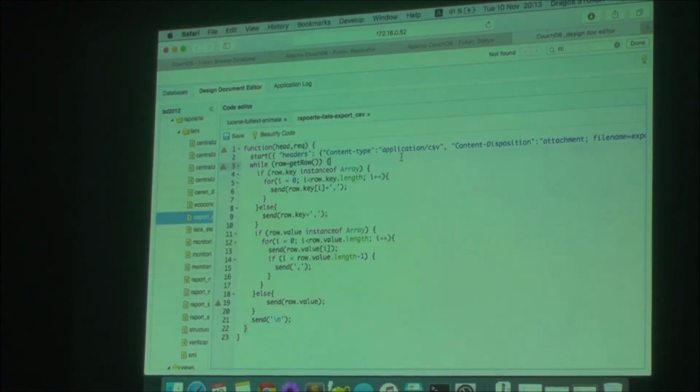It doesn't cover all the cases, but we manage with it, and that's fine. If your data doesn't contain a comma, it's correct. We try to avoid that.